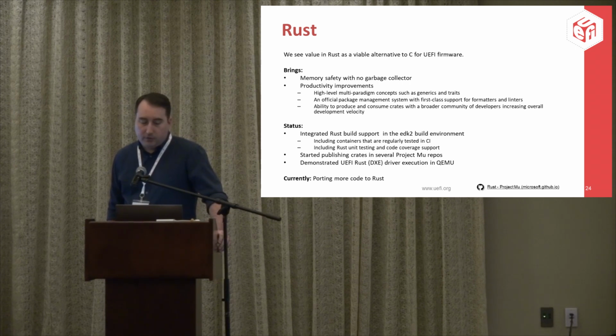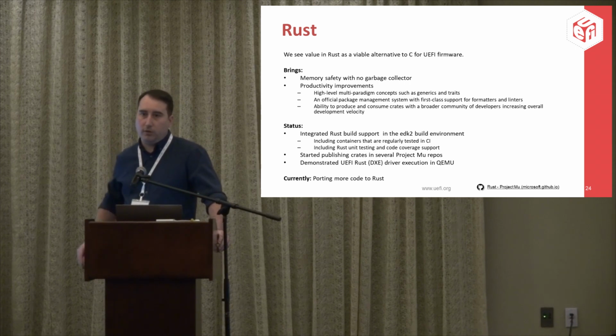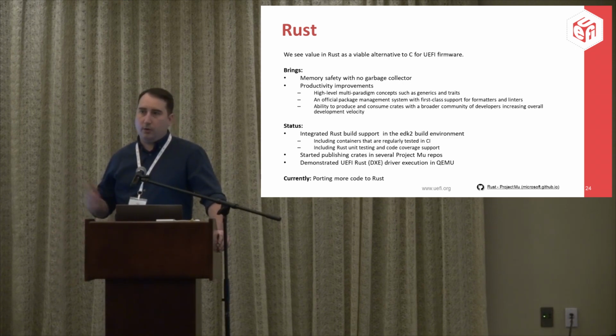In terms of our status, we started integrating Rust build support into the EDK2 build environment. We've also started publishing some crates in our Project Mu repos. We have one called Mu Rust HID, where we've published a HID report descriptor parsing stack. And we have this code actually integrated into our virtual platform. So if you're interested in playing around with it, you can go there, and if you build, it'll build Rust code as part of the EDK2 build process. And you'll see a hello world Rust driver run during boot that'll output from the Rust code.